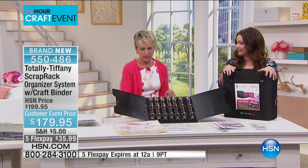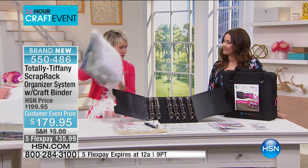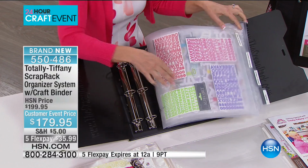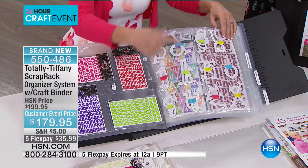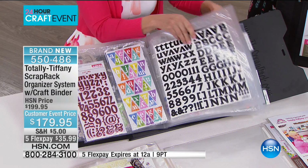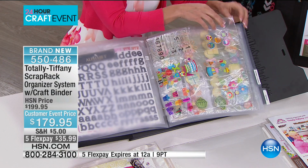So how does it work? I'm gonna take one of these spinders off. Okay. And I'm gonna put my little sample spinder on here. This is how we recommend that you organize your scrap rack, in 4 sections. I'm gonna stick that down. So your first section is alphabets and numbers. So anything that's alphanumeric, not theme specific, is gonna go in this first section, right? And this is all in the handout, so don't worry about taking notes or writing things down. You're gonna get the DVD, you're gonna get the handout.